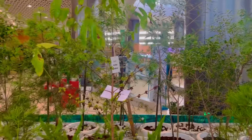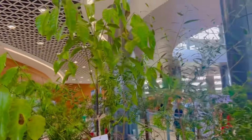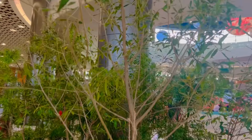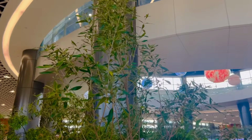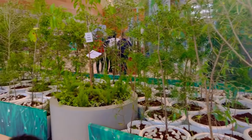Okay. This is a coffee tree. And olea. Oh, olive tree. Wow. An African olive tree. Very nice.